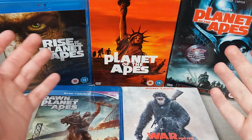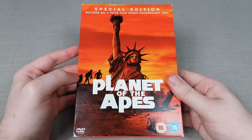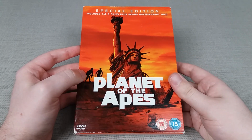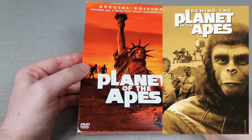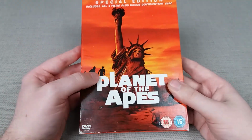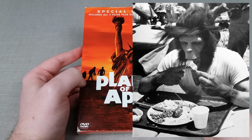movie franchise began. Here's a look at the special edition DVD box set, which contains all 5 of the original Planet of the Apes movies, along with the bonus inclusion of the late 90s TV documentary behind the Planet of the Apes, which is a really neat inclusion. It's quite the extensive look at the 5 films, just over 2 hours long, narrated by good old Roddy McDowall, which was a nice touch.